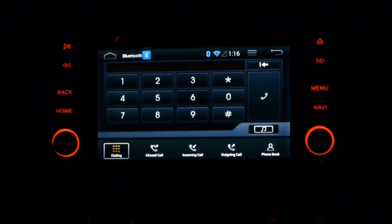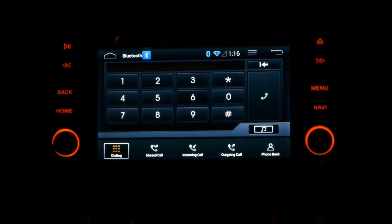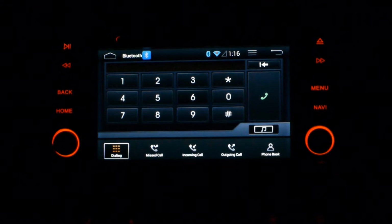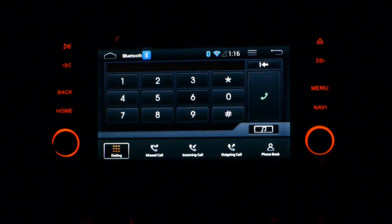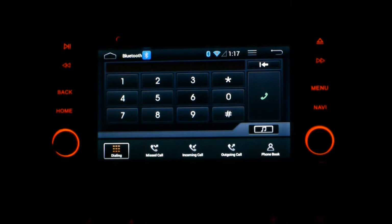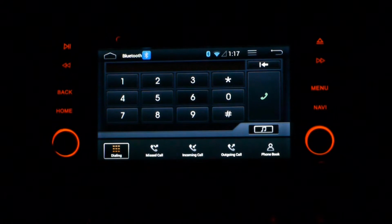So let's try to play some music. See if that works. I'm going to play Pandora on my phone. And it's working. Sounds good to me.